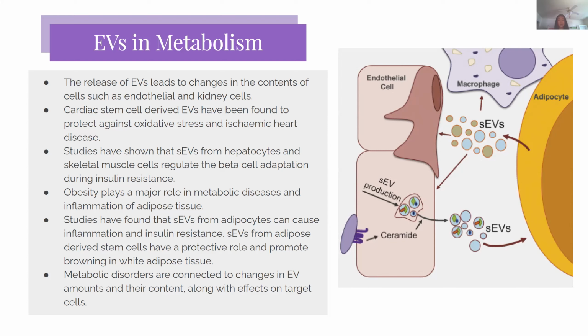Maternal obesity is associated with pregnancy complications such as preeclampsia and preterm birth. Studies have found that small EVs from adipocytes communicate with macrophages, which can cause inflammation and insulin resistance. However, studies have also shown small EVs from adipose-derived stem cells have a protective role and promote browning in white adipose tissue. This shows the intriguing roles of EVs in mediating between cells and tissues and regulating glucose homeostasis.